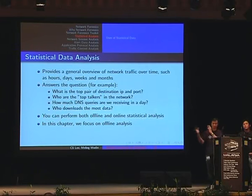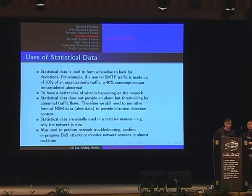So statistical data provides a high-level or general overview of network traffic over time, such as hours, days, weeks, months. It answers questions like: who are the top pairs of destination IP and port? Who are the top talkers in the network? How many internet queries are we receiving in a day? Who downloads the most data? And so on. It's used to form a baseline to look for deviations.